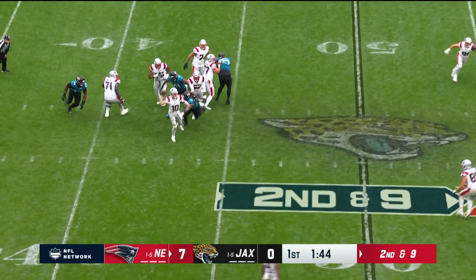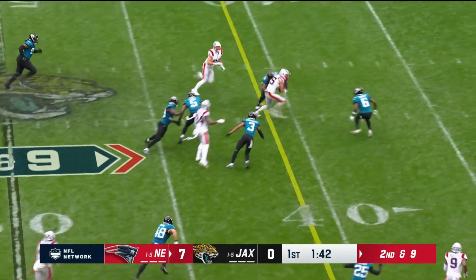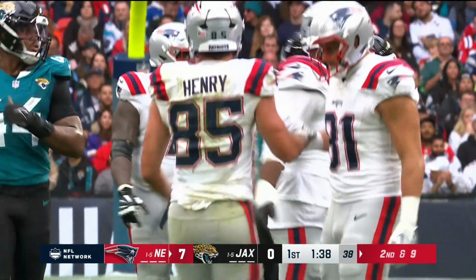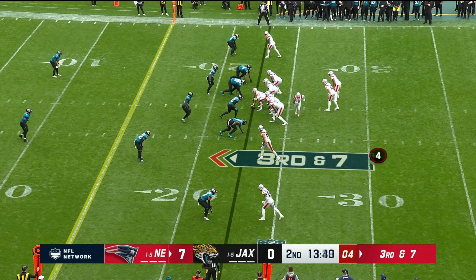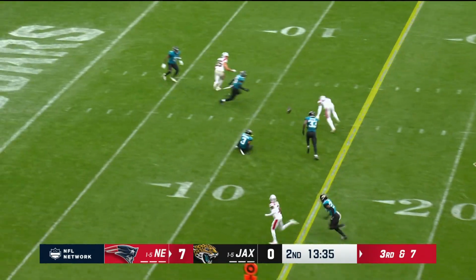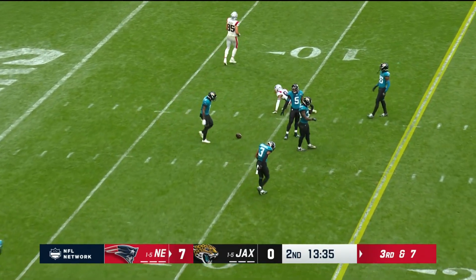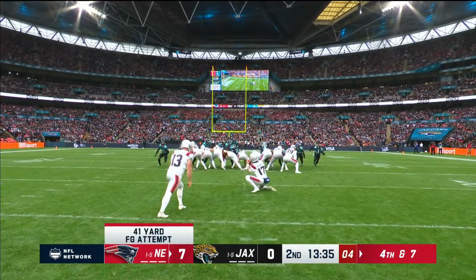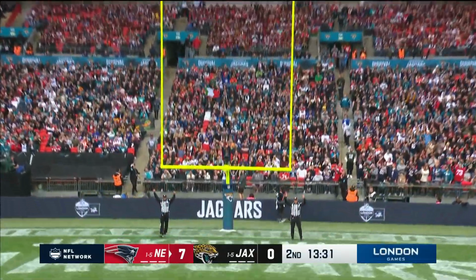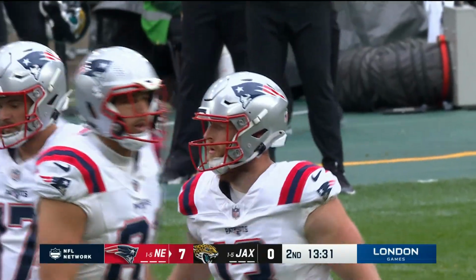Mayo steps, throws to Henry again. He's going to get the first down inside the 40 before Miller brings him down. Play clock winding down. The Patriots get it off. Mayo looking left. Throwing now back to the middle and misconnecting with Bourne. And it is now Patriots 10, Jacksonville nothing.